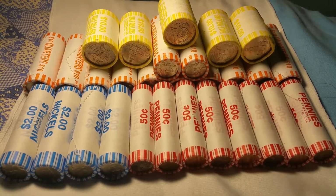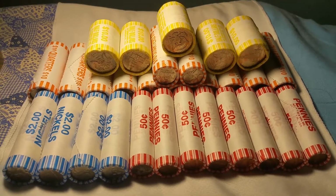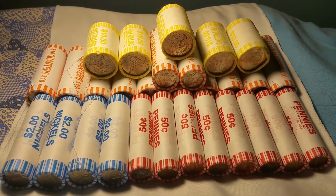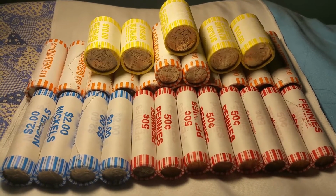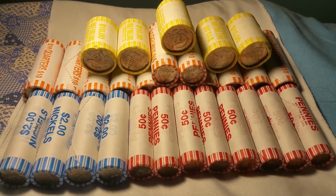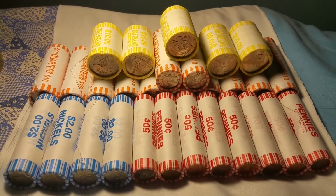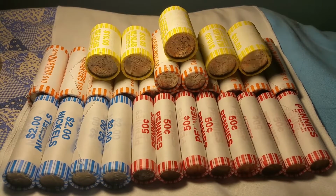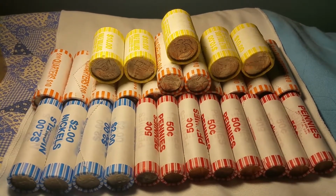Let me clear some of this out of the way. I got 4 rolls of nickels, 8 rolls of pennies, 12 rolls of quarters, and 5 rolls of halves. Those halves came from the same bank that I've had my last 3 finds on, so hopefully we get something more in those. I'll move this out of the way and we'll open up some of these halves live just in case there is silver in them.